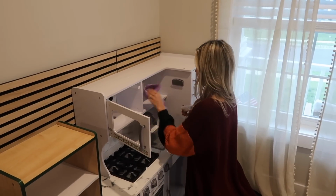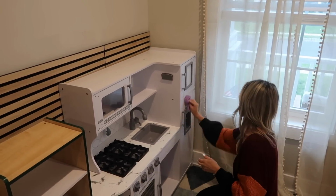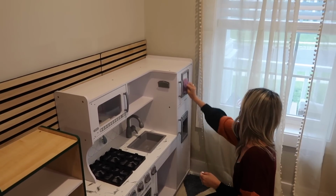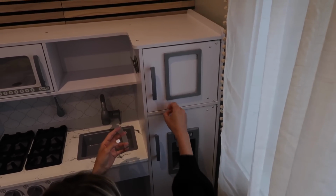So I'm just going to put back some of the stuff, take out their toys. I'm also going to show you some of the new puzzle and sensory toys that I got for them as well, because they really love them. And if your kids are around my kids' ages, I'm sure they would love them as well.